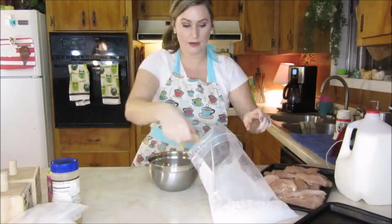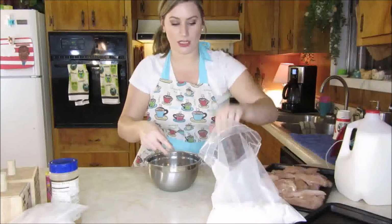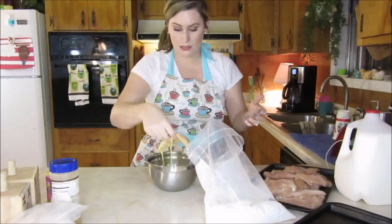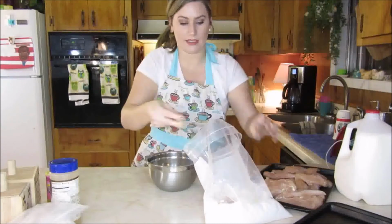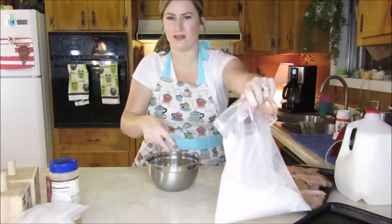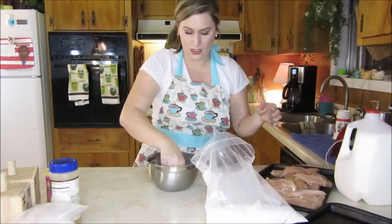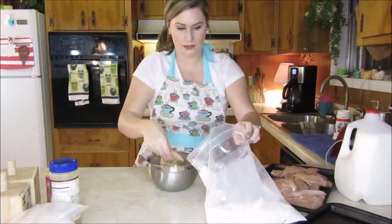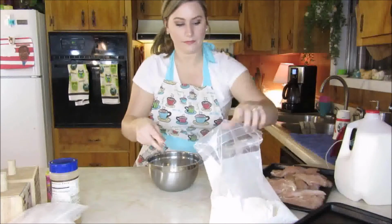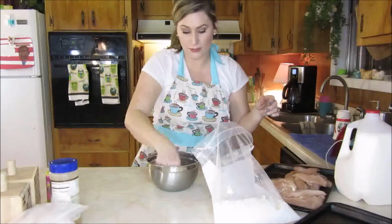I'm going to throw this in there, and I kind of shake it around a little bit just to cover that piece up. And I like to do a couple pieces at a time. Just makes it go faster. But I like to kind of shake it around to cover them up so you're not piling chicken on top of chicken and it's all sticking together and it's not getting coated and, you know, all of that. Throw that in there. Shake it around. And then I'll throw one more piece over into the bag.